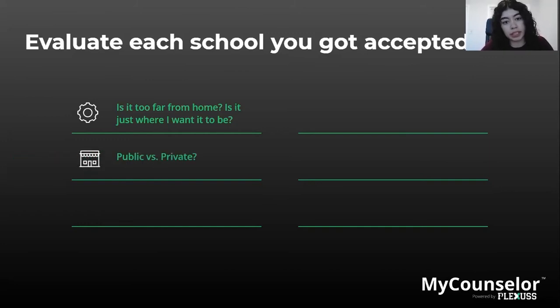Public versus private. The biggest difference between public and private universities is the price and the size. Private universities tend to be smaller, while private universities also tend to be more expensive. So that is also an important detail to consider.